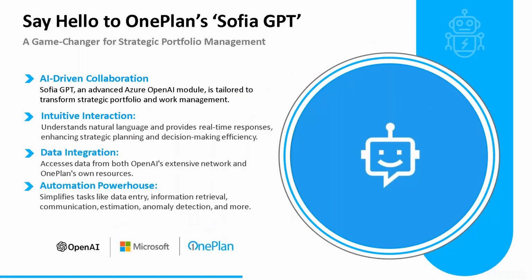We've made a heavy emphasis on generative AI, so we want to highlight Sophia GPT, which is again based on Azure OpenAI. It's our AI-driven collaboration capability, and I'll show a couple of examples of it during the demonstration. It leverages OpenAI, as I said, and it simplifies a lot of the use cases for project managers and really for any of the stakeholders that I mentioned. You could be using it for validating data, providing narratives, doing estimations and anomaly detection, etc.